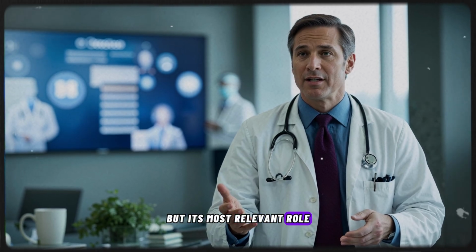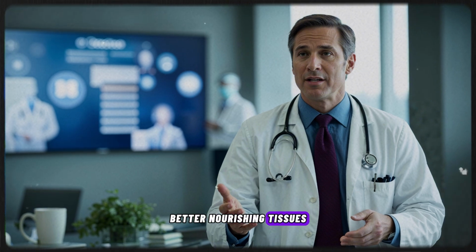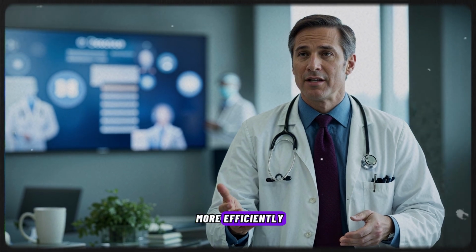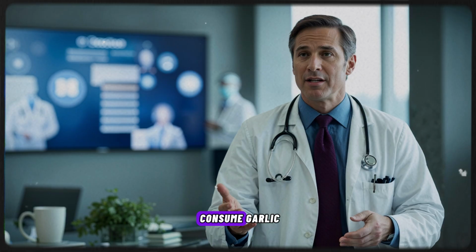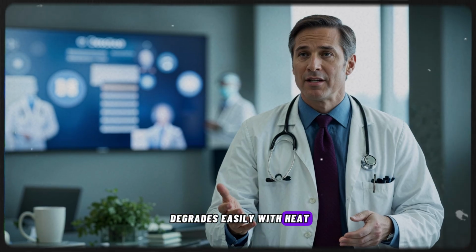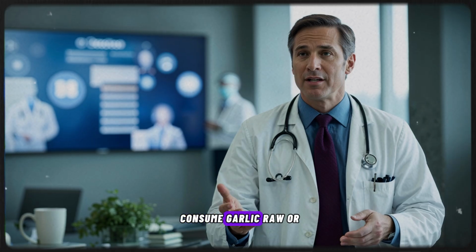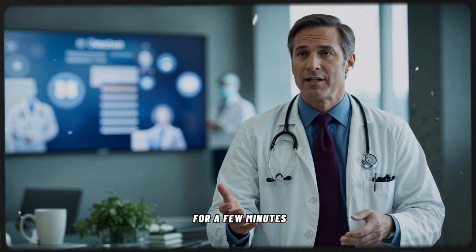But its most relevant role within the theme of circulation is precisely its ability to clear the way for blood to flow better, nourishing tissues and oxygenating the body more efficiently. However, it is important to know how to consume garlic to preserve its benefits. Allicin, its main active compound, is extremely volatile and degrades easily with heat. Therefore, to obtain its maximum therapeutic effects, it is best to consume garlic raw or slightly crushed and left to rest for a few minutes before preparation so that allicin can form.